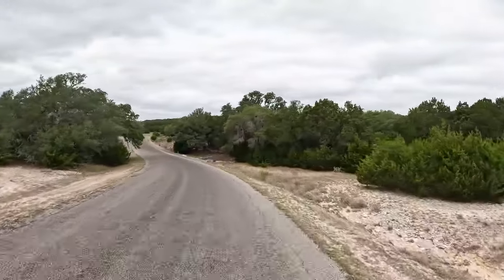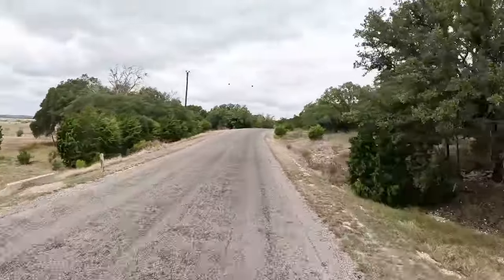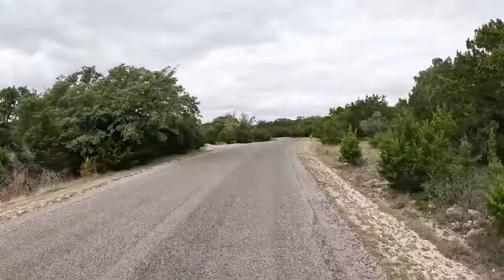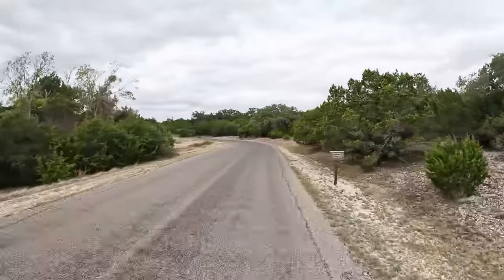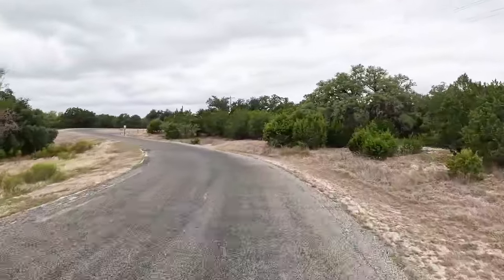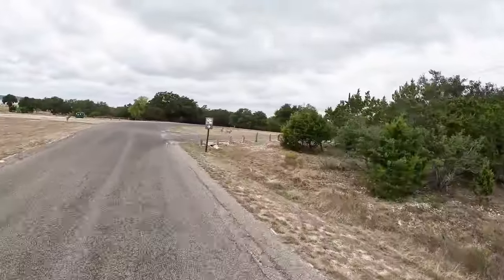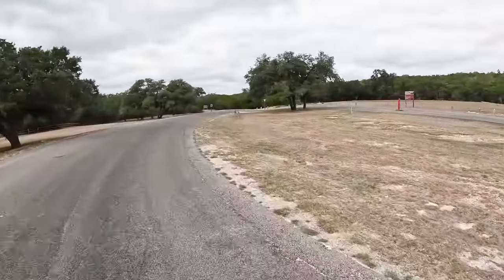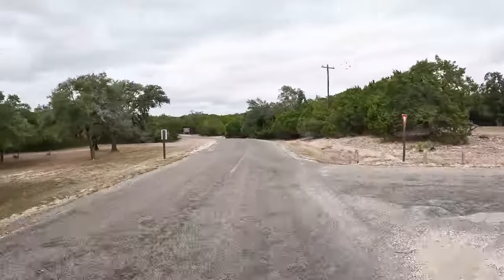Sable needs some new power, new batteries. Batteries that come with this scooter don't have a lot of power. They don't last very long. A whole bunch of deer right there. How can that guy move so fast without his legs moving?